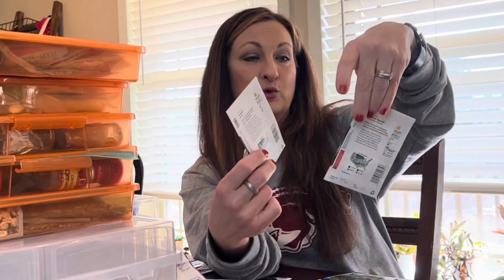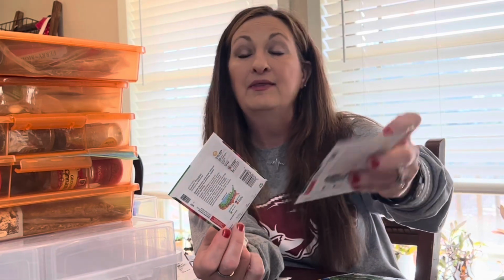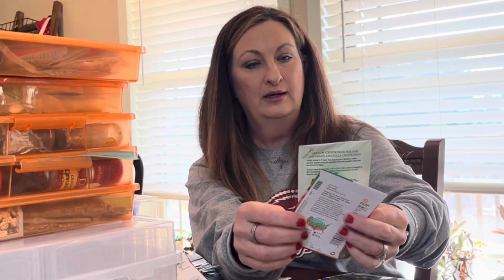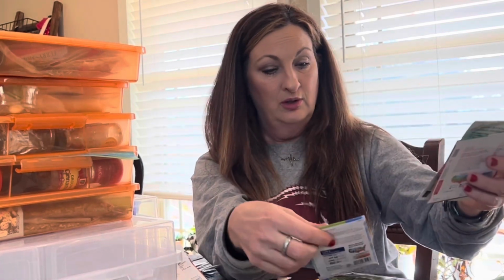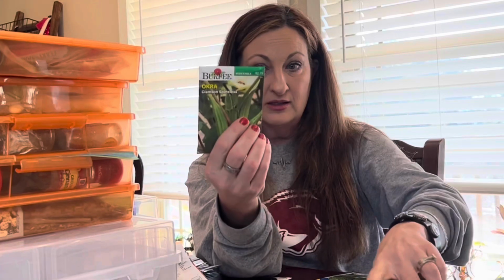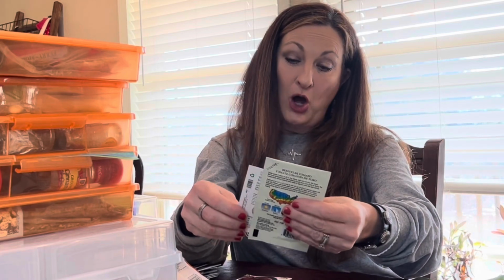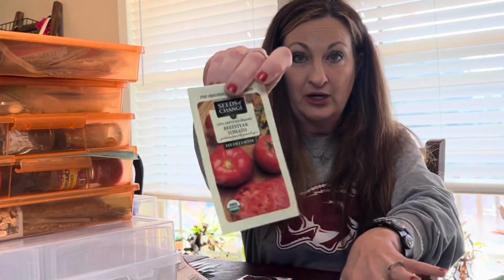That was organic tomatoes, dark green zucchini. They had the sweet pepper California Wonder, and I got another organic one from them too. Tomatoes, and then I believe I got an heirloom crookneck squash, some more beets, cantaloupe, crimson spineless okra, spinach, green beans, some Brad's Atomic Grape tomatoes, and then beefsteak tomatoes for their heirloom.